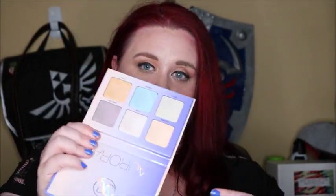I actually swatched most of these in my highlighter declutter video, because I wanted to see if I had any dupes in my collection that went with this, because I wanted to keep this because I really like Anastasia's highlighter formula. So I will have plenty of fun with that.